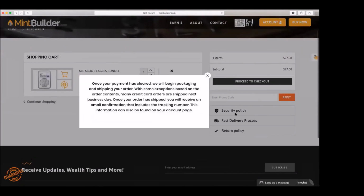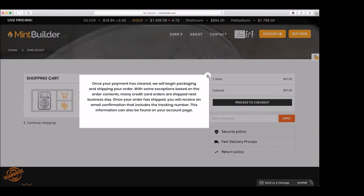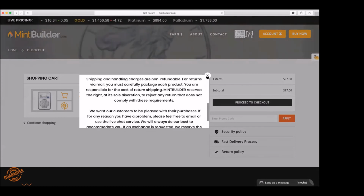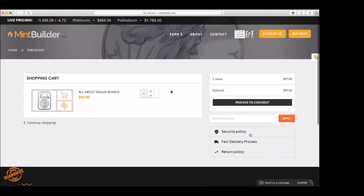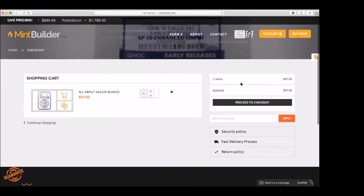I know in the past Mintbuilder has had lag time with some delivery, and we've eliminated that. We're shipping mostly everything direct. We have a return policy in place. So all that stuff's in here. And if you get a whole bunch of items in here and you're scrolling, you'll see that this part will follow you down. So it's really cool how all this works.